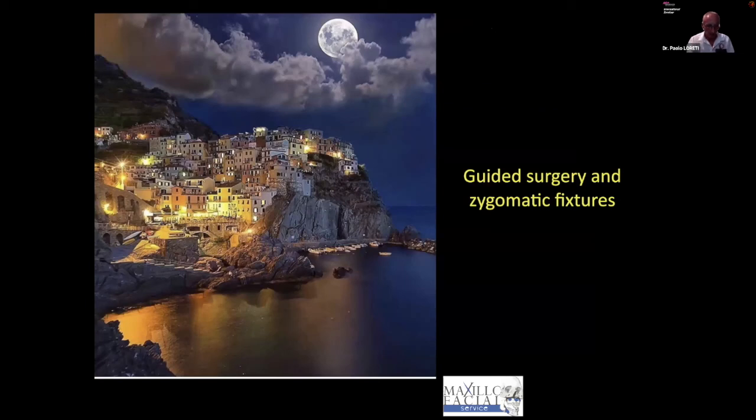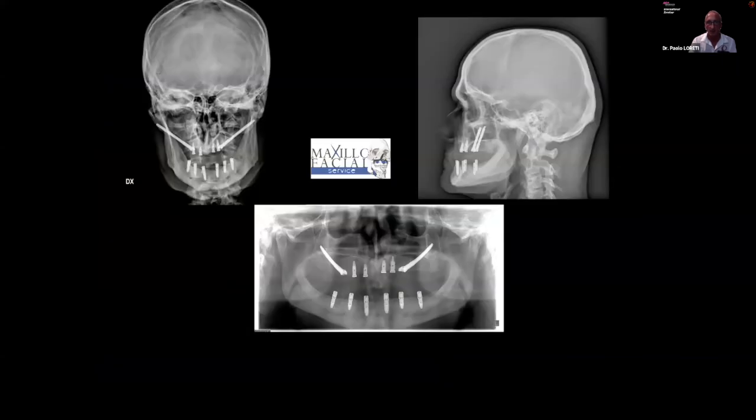Nowadays, there is a time for zygomatic fixture. You can use zygomatic fixture instead of reconstruction of the maxilla. In hybrid cases, you can put the anterior and the inferior implants with guided surgery, and you can put the zygomatic implant with open approach. I don't use guided surgery at the moment with zygomatic implants because it's not so easy to do zygomatic with guided surgery. So I can put the normal implants with guided surgery and the zygomatic with open approach.